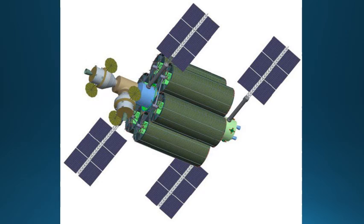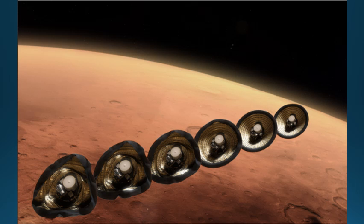This is an example of how the storage units and fuel tanks can be arranged in order to increase radiation protection. Most ideas of what an interplanetary vehicle would look like are long and narrow. That does not make sense because it wastes valuable physical matter that can be used as protection.